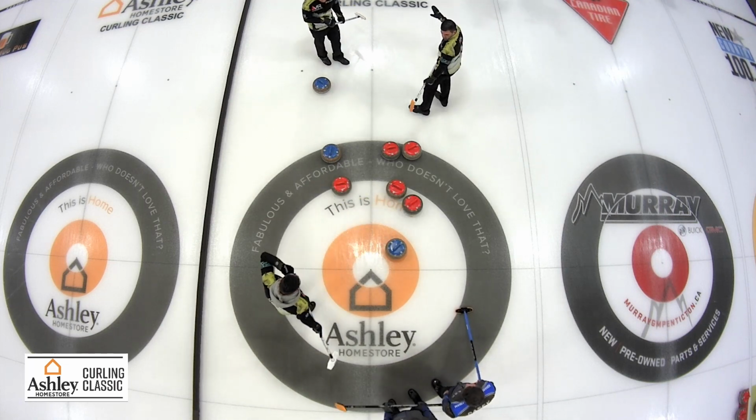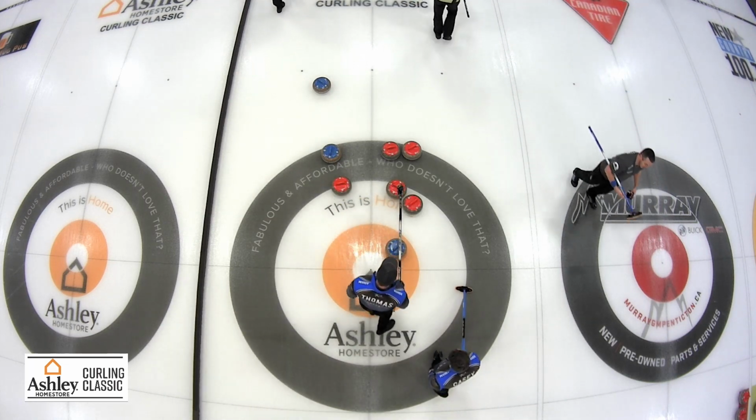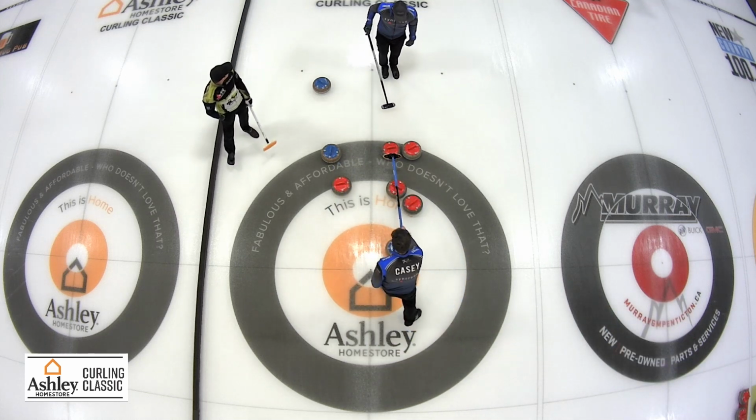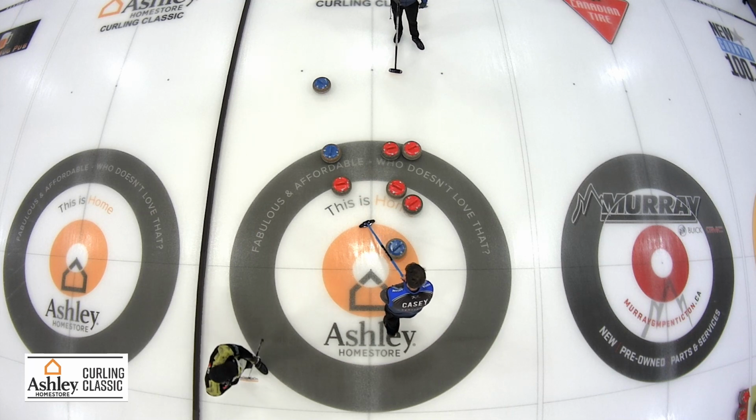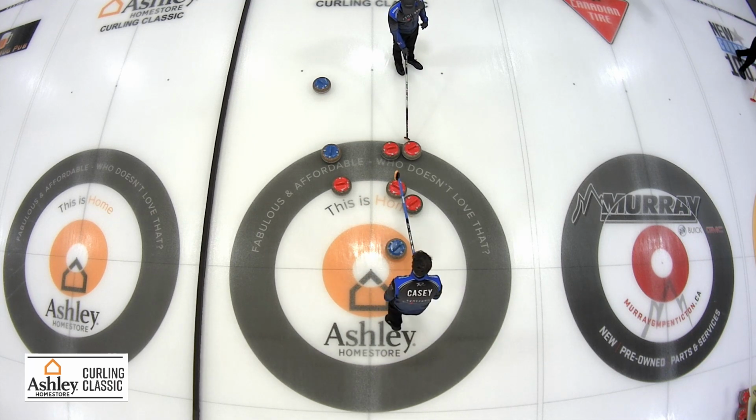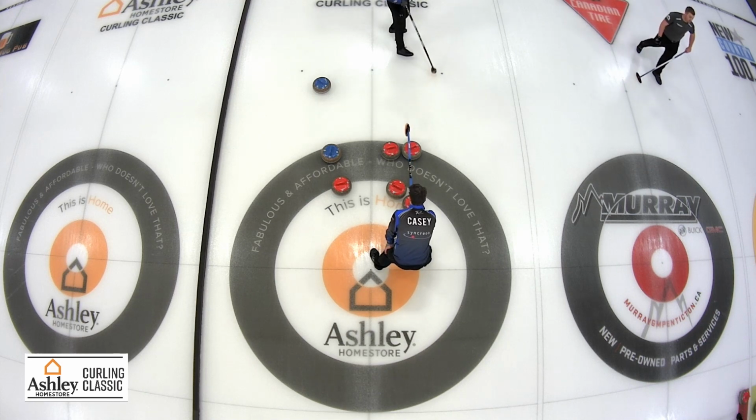Very nice shot by Matt. Yeah, not quite far enough though. It had to be another 1.5 feet, I think. Good shot, buddy. I know they didn't like the first one, but if you needed an inch, I knew he wasn't going to hit it. We want to leave their rock.